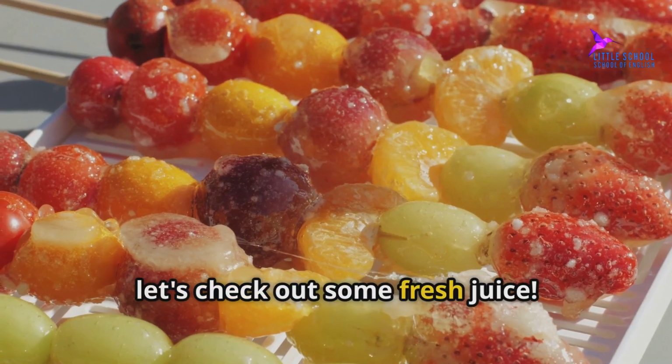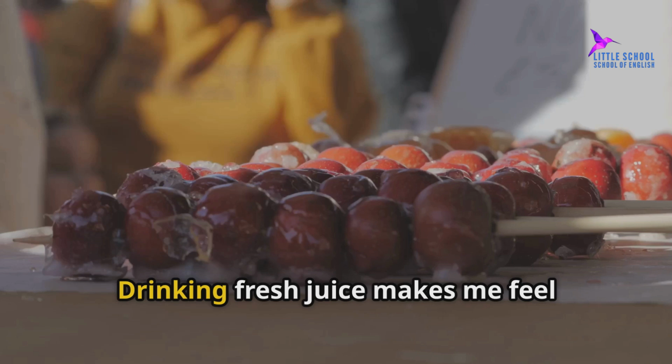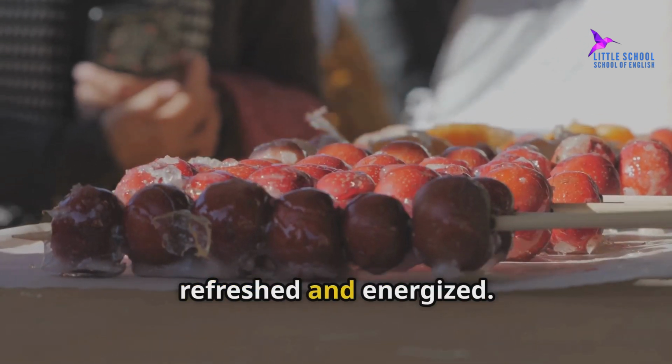Now let's check out some fresh juice. Look at those vibrant colors, orange, green, and red. Drinking fresh juice makes me feel refreshed and energized.